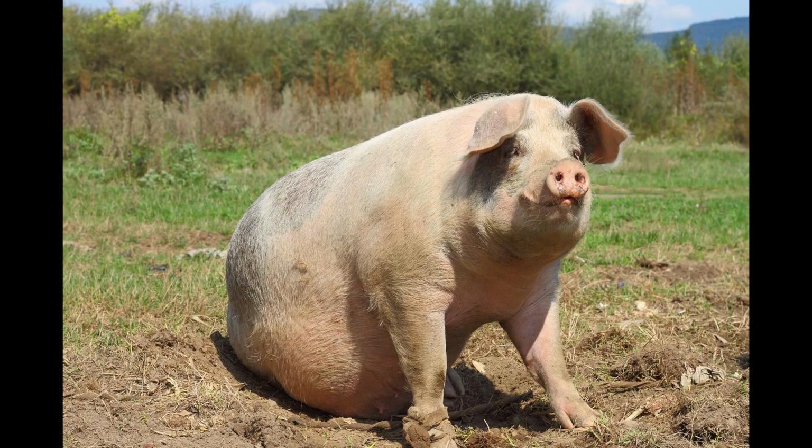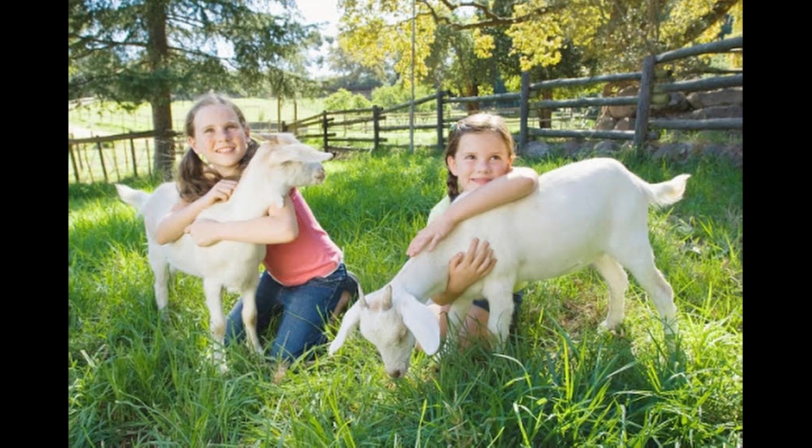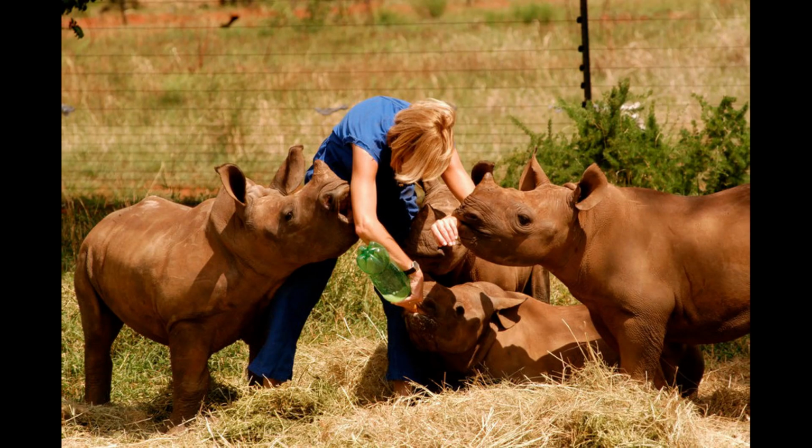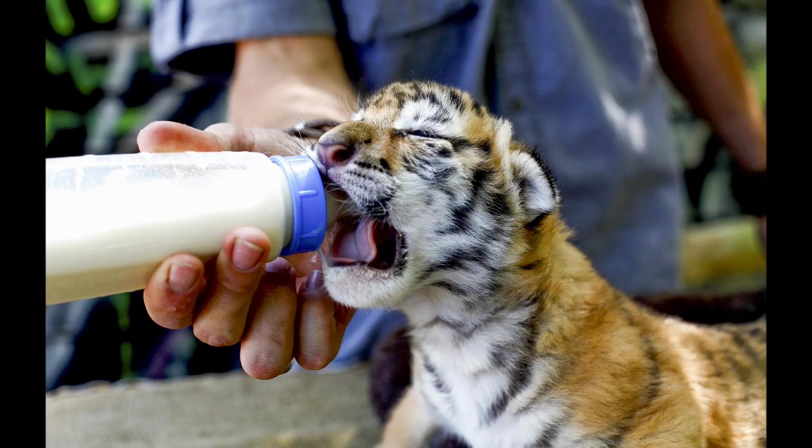Luckily, there are people in the world who care deeply about animals and want to keep them safe and cared for. There are lots of animal sanctuaries around too. An animal sanctuary is a place where animals are brought to live and to be protected for the rest of their lives. Isn't it wonderful that there are people in the world who look after animals?